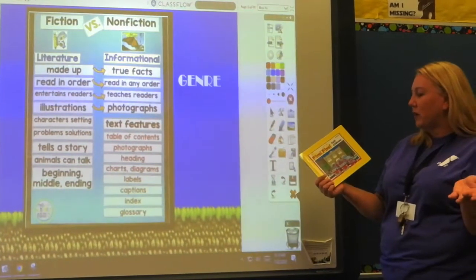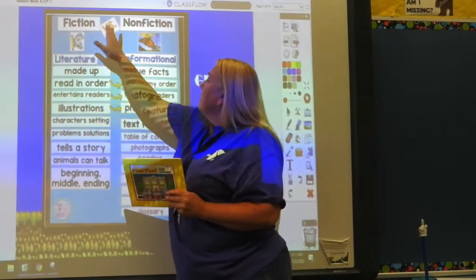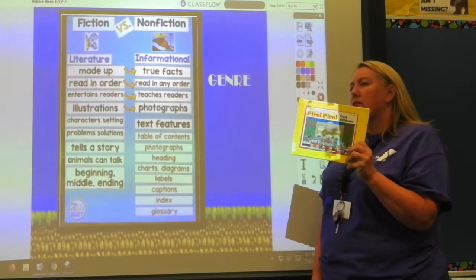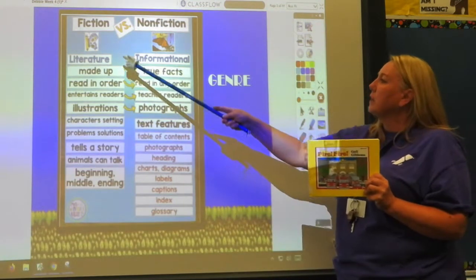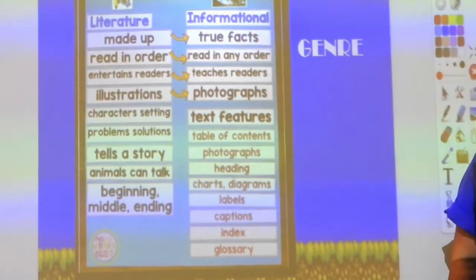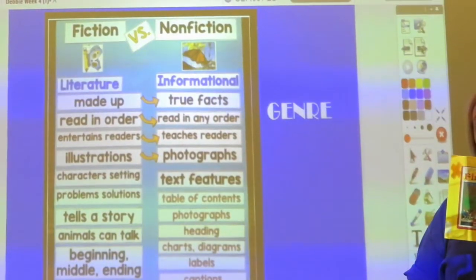So while you were listening to that story, I hope you were thinking 2 things. I hope you were thinking, what's the genre of that book? Was it fiction or was it nonfiction? I'm going to get out my handy dandy pointer. So Firefighter. Was that fiction or nonfiction? I'm going to let you look at what fiction means. I'm going to let you look at what nonfiction means. I'm going to give you just a minute to think. Was Firefighter fiction or nonfiction?